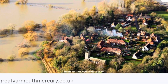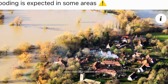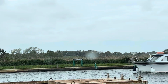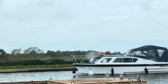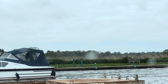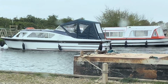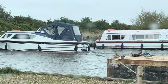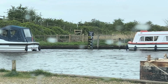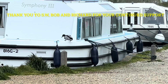A flood warning was given for the Norfolk Broads for last weekend, and I did actually see some overtopping at Ludham Bridge. It's now a different day, it's raining, and I'm back at Ludham Bridge. The ducks do enjoy getting on the cruises.